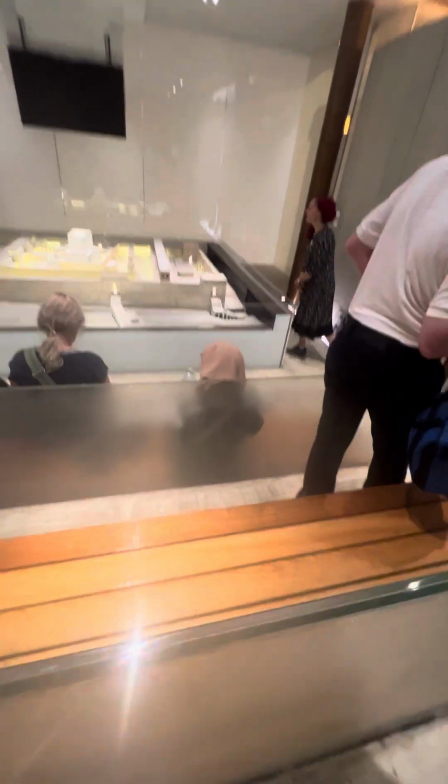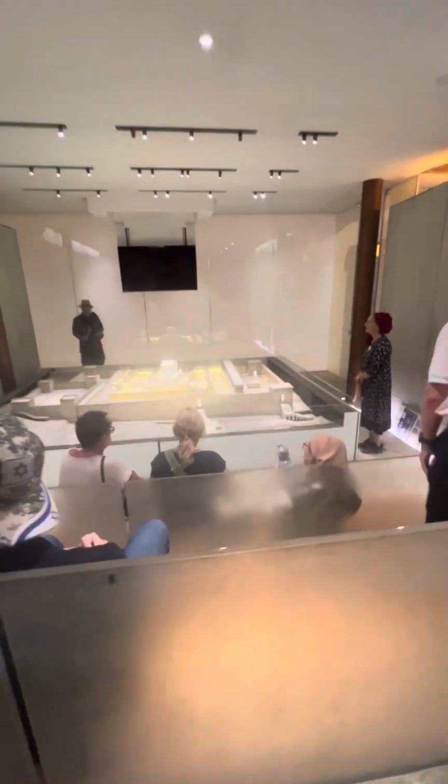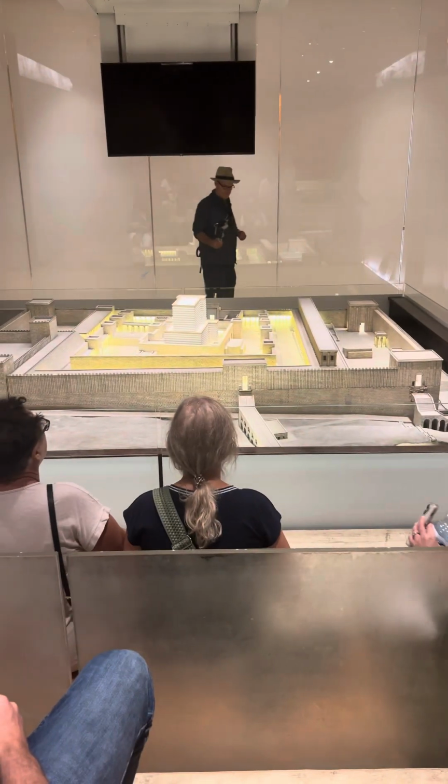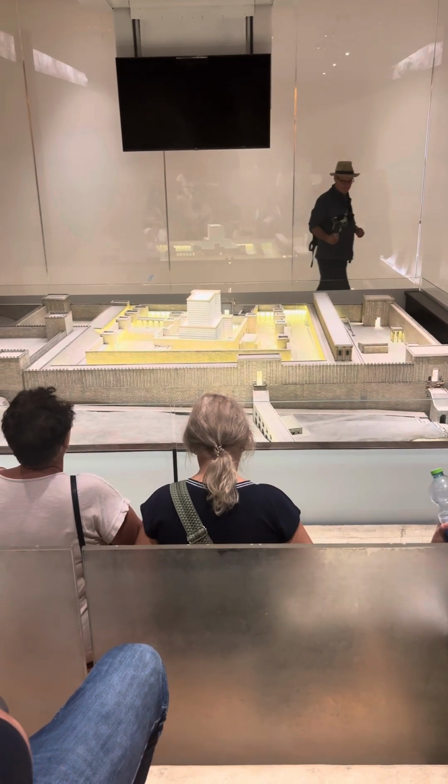This is the model of Herod's temple. It's the latter part of the second temple. It went from a smaller Maccabee or Hasmonean temple to this wonderful big platform under the time of Herod.